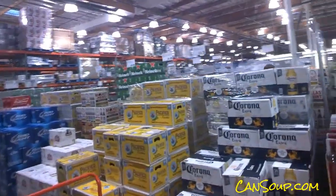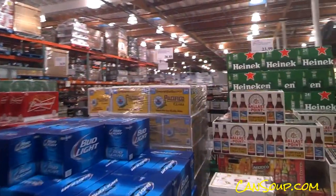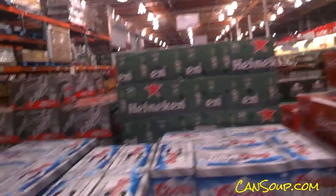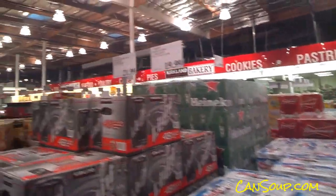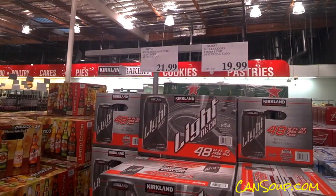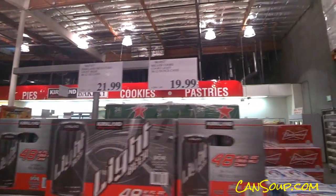Corona 23, they're all the same price now. Pacifico 21. You know it's gonna be just like that. 36 Bud Lights for $20.89. 36 Bud for $20.89. Miller $19.99. So Miller is the cheapest. Wow, they actually have Kirkland Light beer now. For the same price as Miller. No, hang on a sec. Wow, the light beer is a lot less money. Holy smokes. Because there's 48 versus 36. Oh, that's Coors. Gotcha.